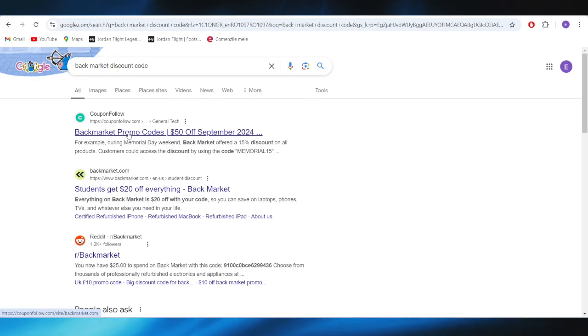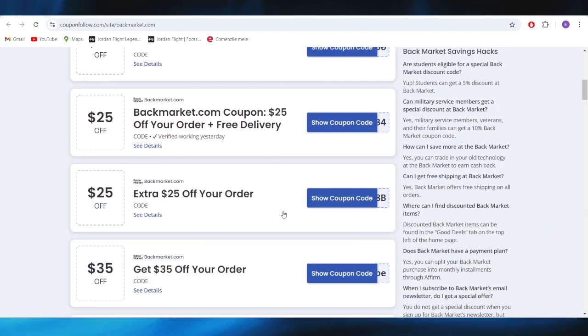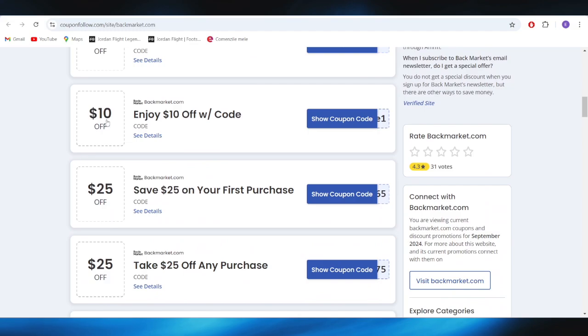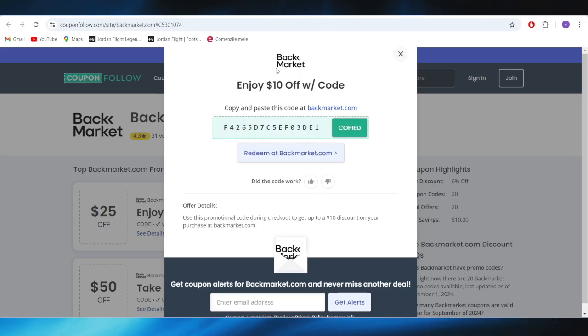Right here, select this website, which is called couponfollow.com, and open it. As you can see right here, we have a list of different types of promo codes that we can use. For example, if you want to enjoy this one with $10 off your next purchase, all you have to do is select your coupon code right here, and this is the discount code. You can copy this one and use it on your next purchase in order to get this discount right here.